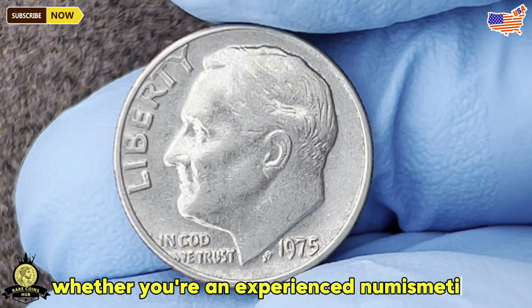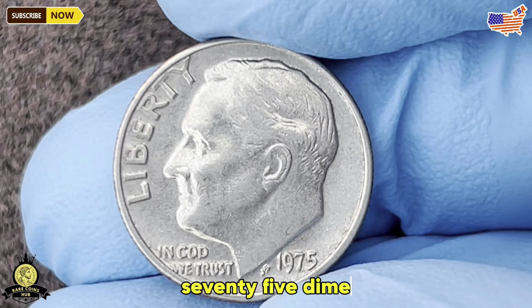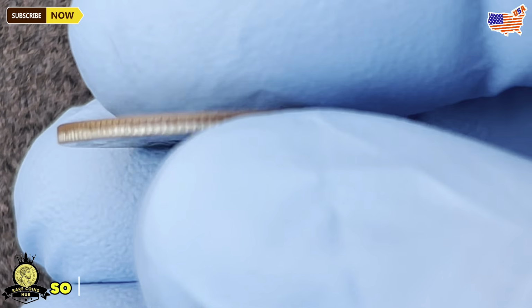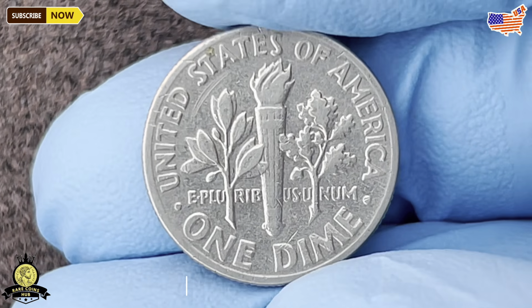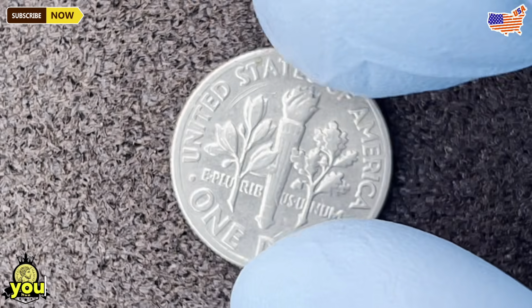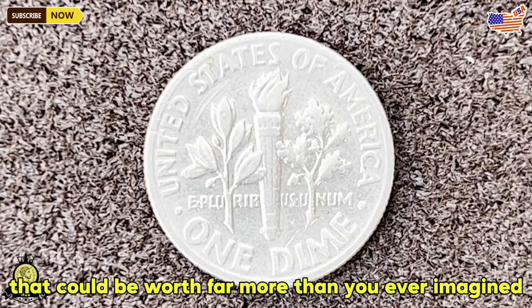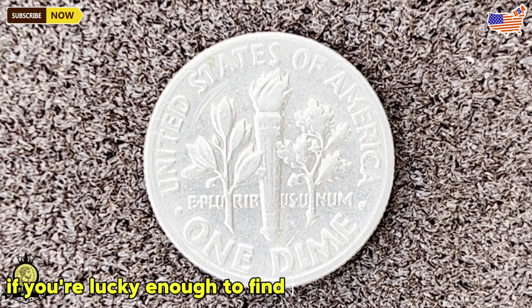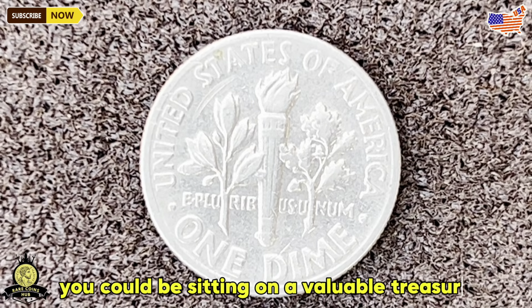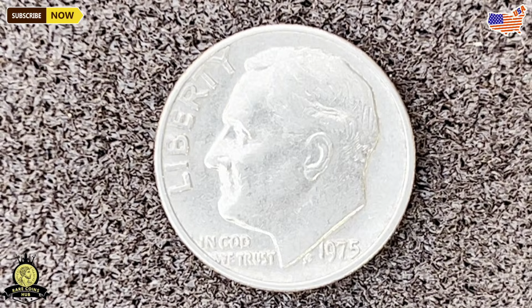Whether you're an experienced numismatist or a newcomer to the world of coin collecting, the 1975 dime is a fascinating example of how a simple coin can hold immense value. So, the next time you come across a 1975 dime, take a moment to examine it closely. You might just be holding a piece of American history that could be worth far more than you ever imagined. If you're lucky enough to find one with a minting error or in exceptional condition, you could be sitting on a valuable treasure, one that might be worth $138,000 or more.